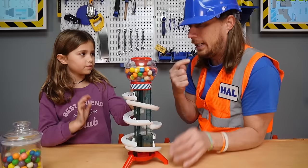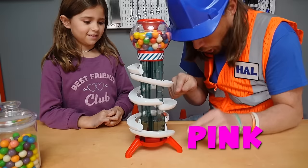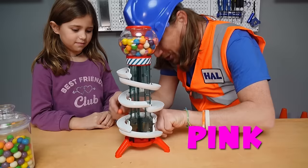Maybe green. So I'm going to choose green, go for it. Whoa, look! Well, that's not green. What is that? It's pink. Oh, look, it went through the funnel and down to the bottom. Oh, check it out. That is awesome.